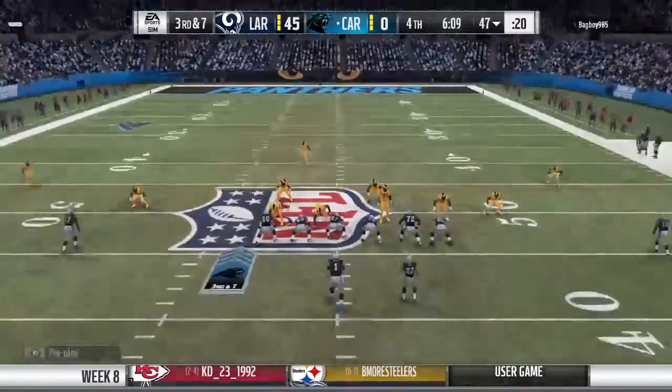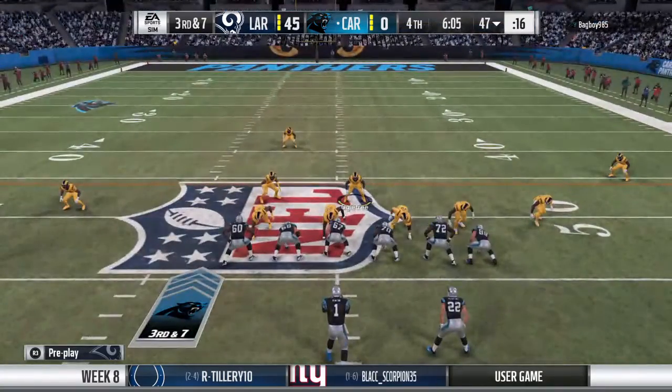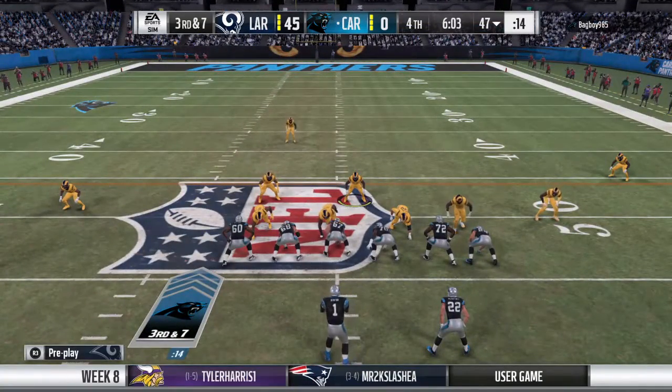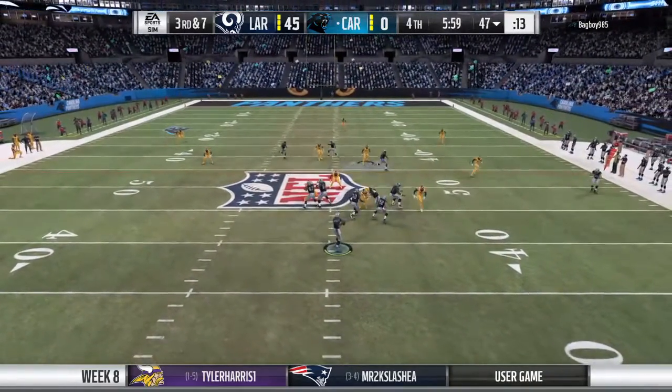Watch that in. Tight end's right. Tight end's right. We're going to set. 3 down. Come on now. We're going to set. Come on, come on, come on. Hey, switch it.